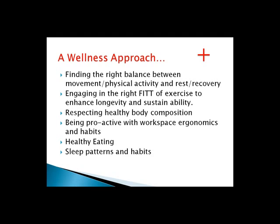Make sure that you break those up. Use something like a timer to keep you moving throughout the day, getting up and down. So please look into the workspace ergonomic tips and strategies and habits to help your clients. A wellness approach is just not the 30 minutes you spend encouraging people to exercise with you or on their own, but the habits they have throughout the day that help them build and maintain healthy backs.